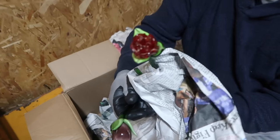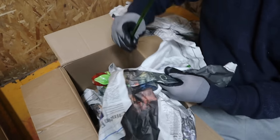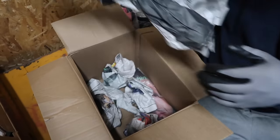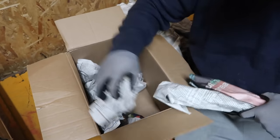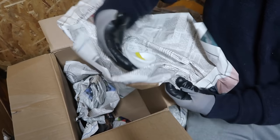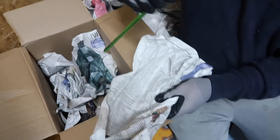You want to smell them, guys? Another one? Oh, that's a really cool rose. I actually don't know how much these things go for, but I'm curious. Don't worry, guys. We'll wrap them up better. There. Dang! There's another one? Tulip. So there's a lot of these suckers in here, huh?